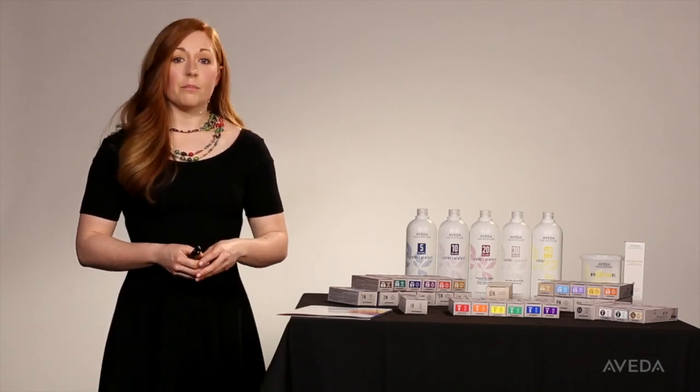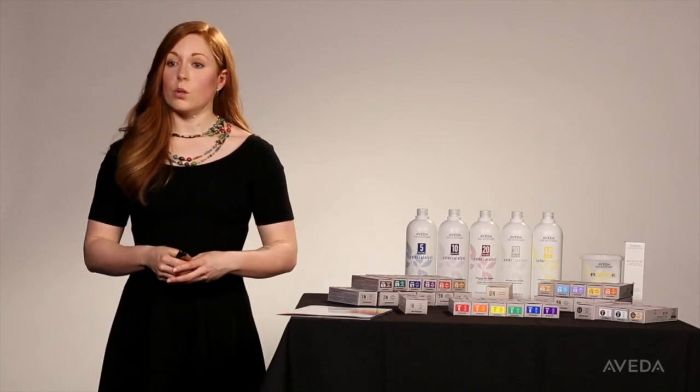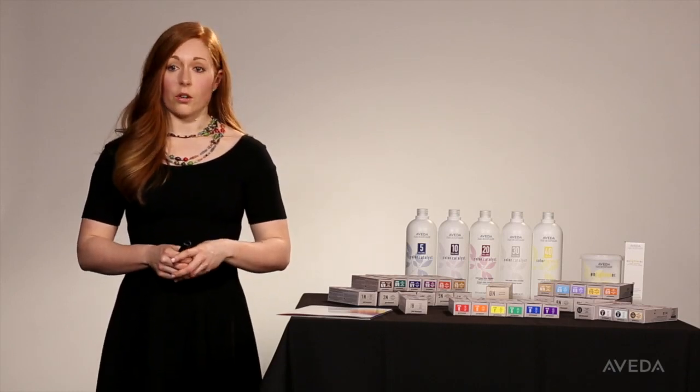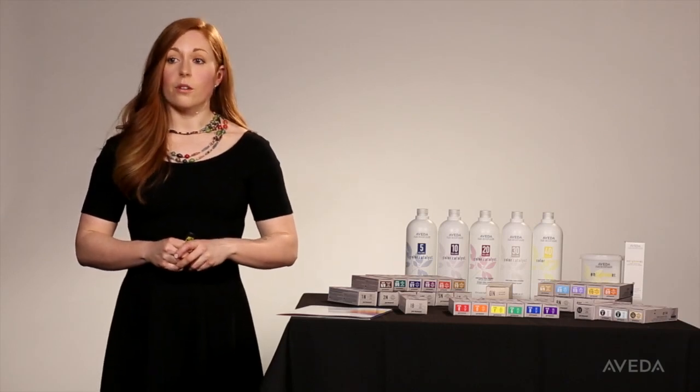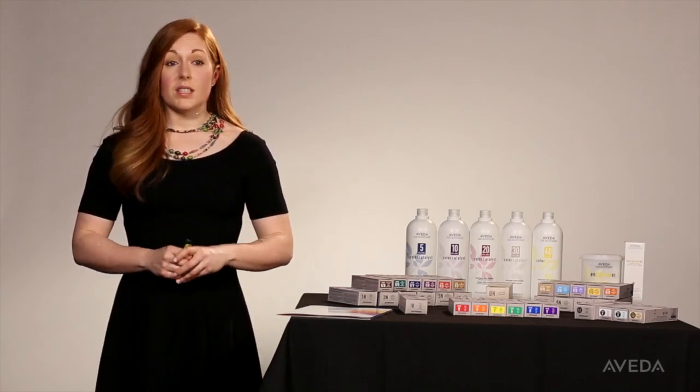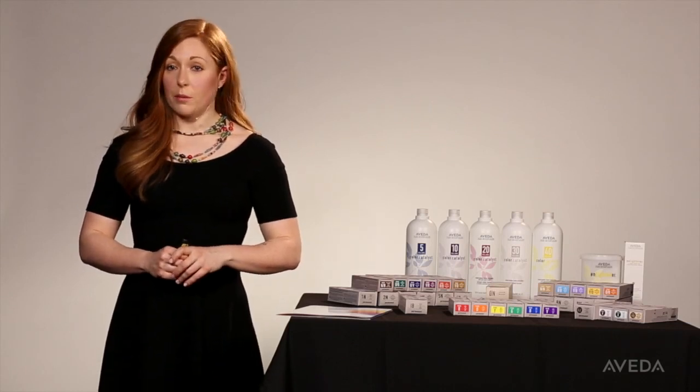We also have an option for sheer coverage. If your guest wants something lower maintenance, or if they don't want 100% gray coverage, you would just omit the natural pure tone from your formula. We would still use 20 volume color catalyst, and it would be a 45-minute processing time.